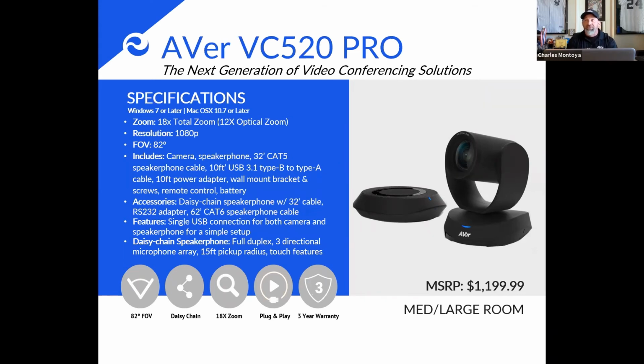The reason why the VC520 Pro is in such high demand right now is because COVID-19 has obviously hit. The US government has assigned the CARES Act. And schools now, K through 12, have about $13 billion to part up and redo their schools for distance learning.